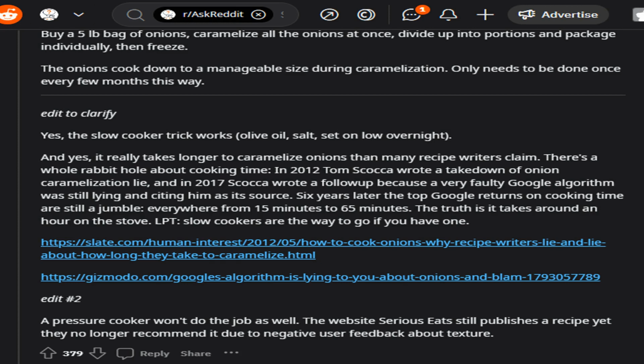Links about how long onions take to caramelize. Gizmodo: Google's algorithm is lying to you about onions. Edit number 2: a pressure cooker won't do the job as well.